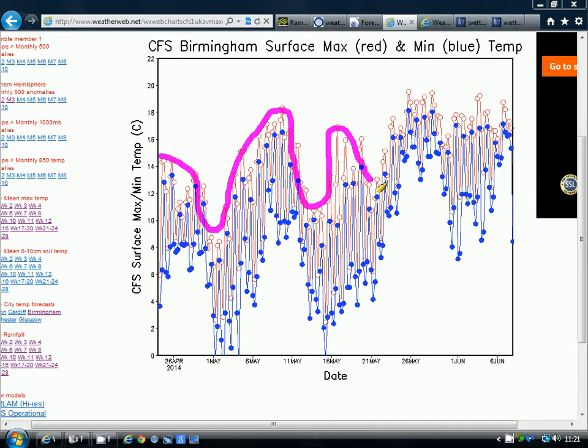But eventually, as we get through towards the end of the month, this is the 26th, just here, we do see the first signs perhaps of a warm-up, really pushing the temperatures up, going above 20 degrees perhaps right at the end of May and going on into the start of June. So maybe the first signs, but our first little mini heat wave could occur sometime at the very end of May into the start of June.